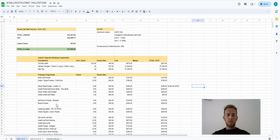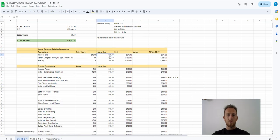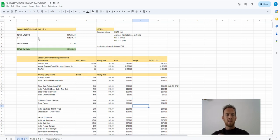So what we do on this is, units 1 and 6 are exactly the same. This builder wants to charge out at $65 an hour, which is what we've done here. So at the top, we've got the total labor for one unit, 31,257. I'll show you how we come back to that soon. In the notes section, I always put some items in here, like for example, units 1 and 6.